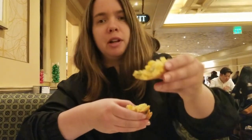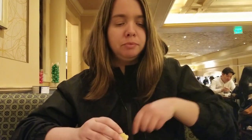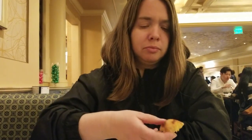Hey, you got some corn. Got a little corn in there. All right. That's not too bad. Want to have a bite? Yeah. Not too bad. Crispy. You don't really feel it until the tail end. You're right. Yeah, not actual heat, just kind of spice. Nice.